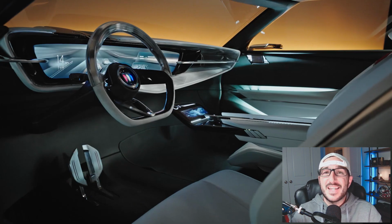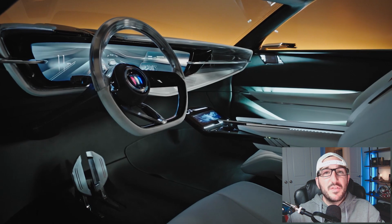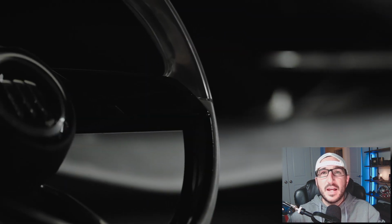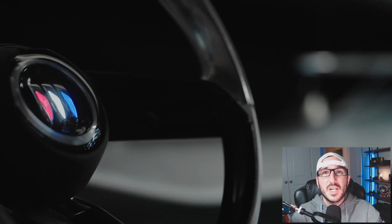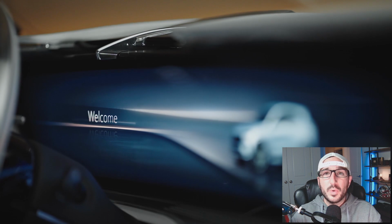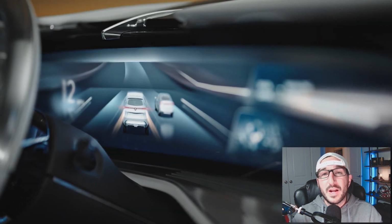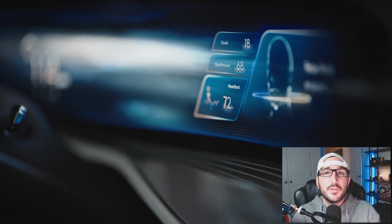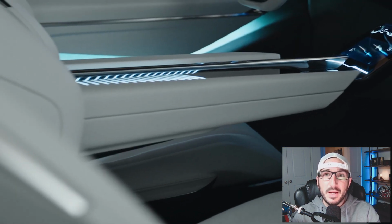This thing is insane. Basically what happened is Buick took everything that they had in the design studio, all their conceptualized ideas, everything that's floating around for their EV platforms, and they jammed everything into this one concept car. So I'm going to show you the full reveal right now, and then at the end, I'll give you a couple of my thoughts on the car, and I would love to hear from you guys in the comments as well. So let's just get right into it.